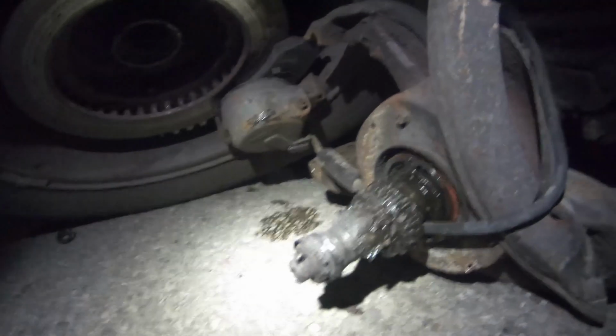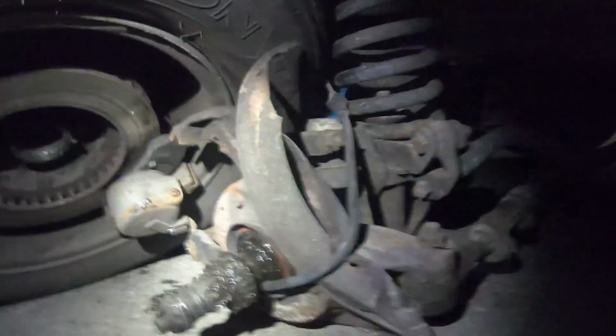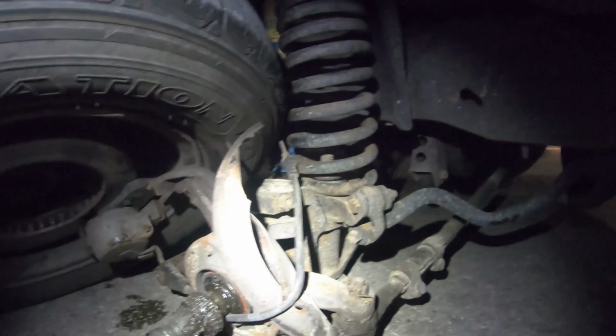Looks like this just sheared off of the spindle. The rotor and caliper are still attached to the wheel. Everything else down here looks fine, but let's get this moved.